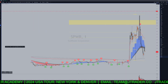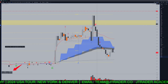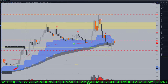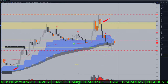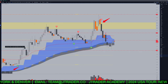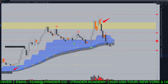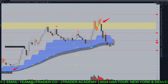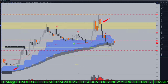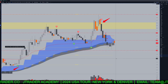This is our system that we use together with Bookmap. So down here, the system tells you look for a gap and crap, the short play on SPWR. This over here also tells you gap and crap, and the system over here tells you short at this point. So this is SETA. That's the conviction. That's the conviction. So let's see, trend line break, and I would like to see over here more unwind.